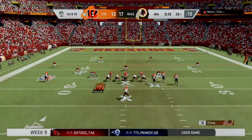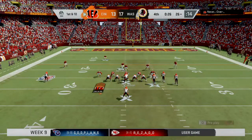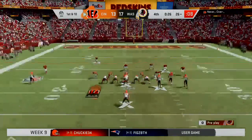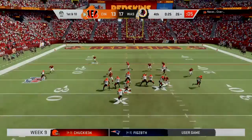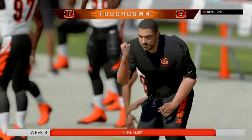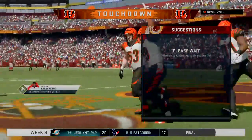Wilson now 12 of 16 thus far. It's 1st and 10. Throwing now is Wilson, and this is caught. Touchdown. And they've taken the lead here in the final minute.